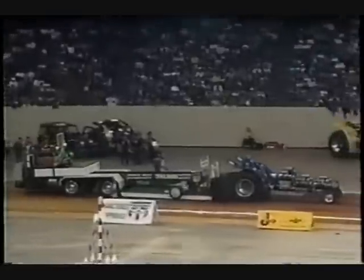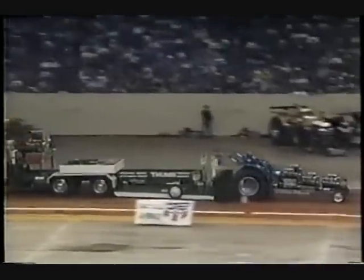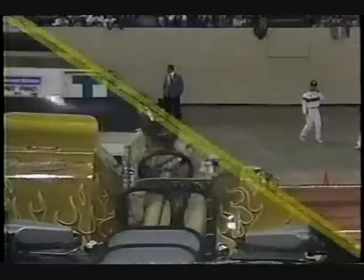Don Nelson and the Texas Flash taking off. As you can see, all the flash bulbs popping from the crowd in the Superdome as they get some pictures to take home. And Don Nelson gets a run that comes in at just enough to edge out rambunctious number 2 for second place. The difference between those two pulls, 1.5 inches. 173 feet, 4 inches. The Texas Flash is now in second place.